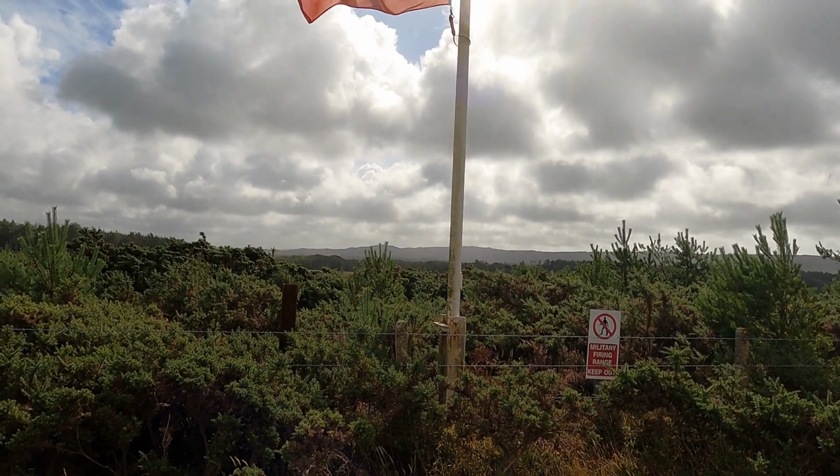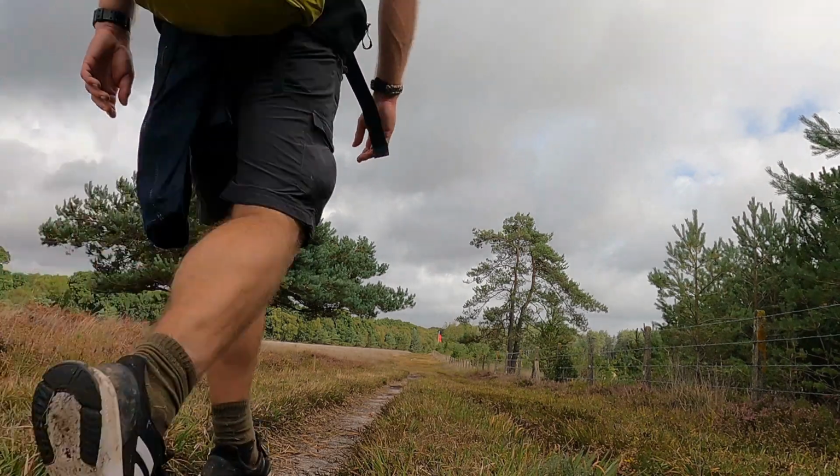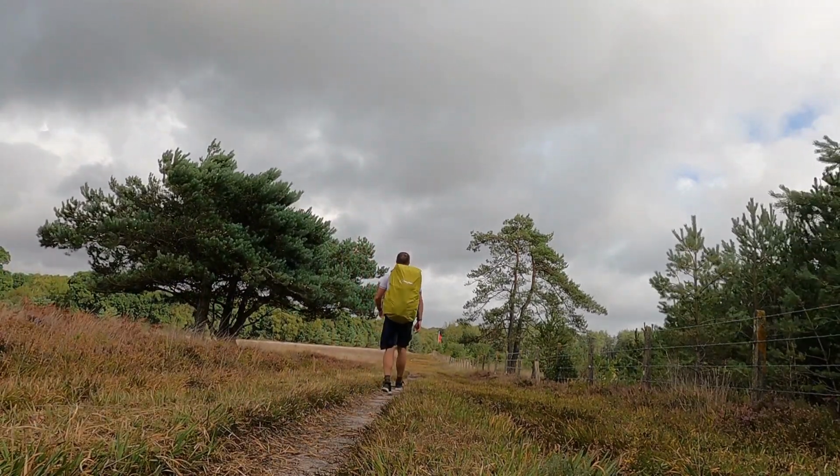There we go, there's a red flag indicating that the range is in use. Okay, I'm going to say it. This diversion is a pain in the arse. As nice as the countryside is, this road walking just isn't for me. Give me a nice coastal hike any day. On the plus side though, so far it has been a really nice day.